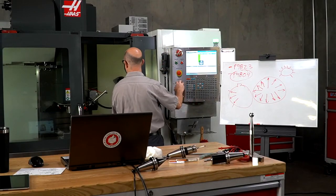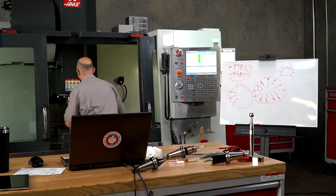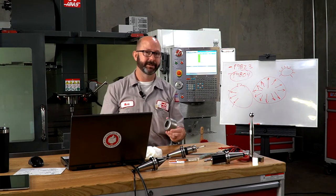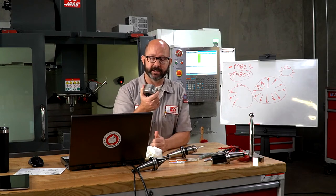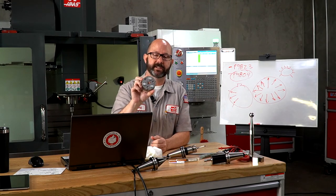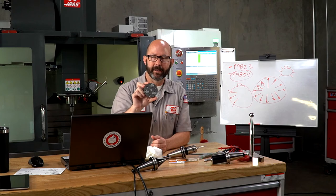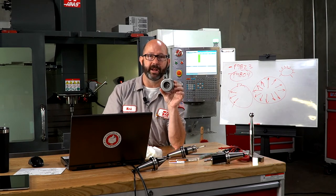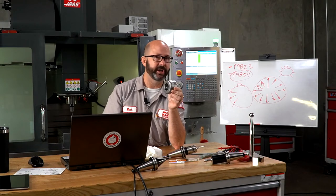I'll show you what I'm using. So I've got this guy too. This is a little bit ridiculous. This is basically the same price as a weekend in Vegas, but I love this thing. But I'm calibrating probes way more than anyone should. That's the fanciest calibration ring I've ever seen. It is. It's all ground.